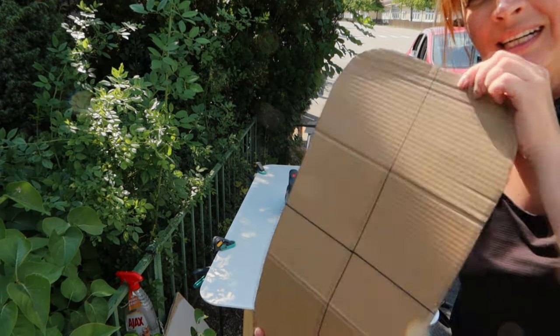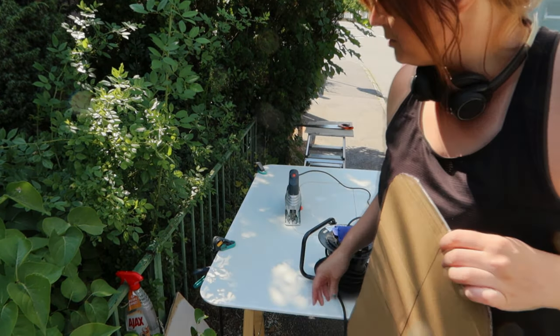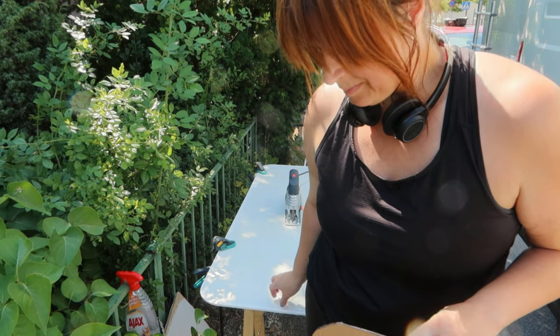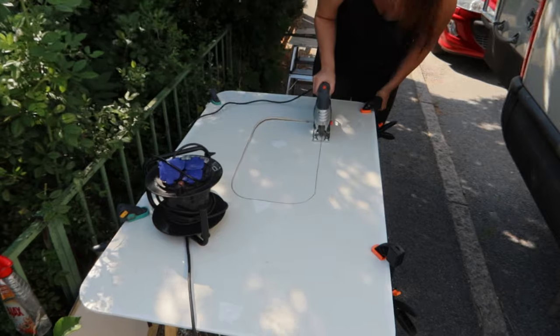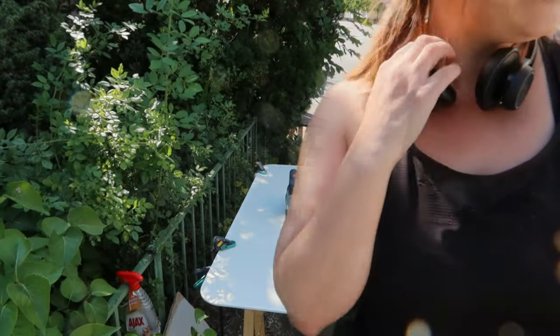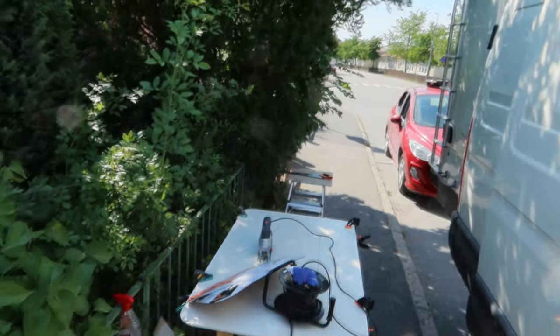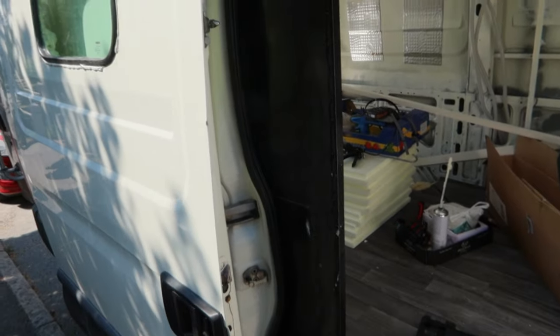Day 31. I made a mock window and I measured out where I think it should be on the door cover. Yeah, so now I'm sawing it and I'm really, really hoping that I measured correctly. I also put some insulation and foam on the door.